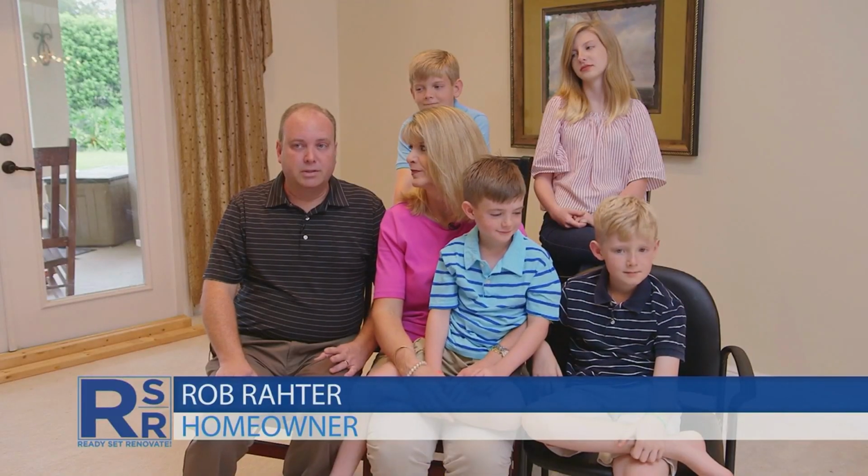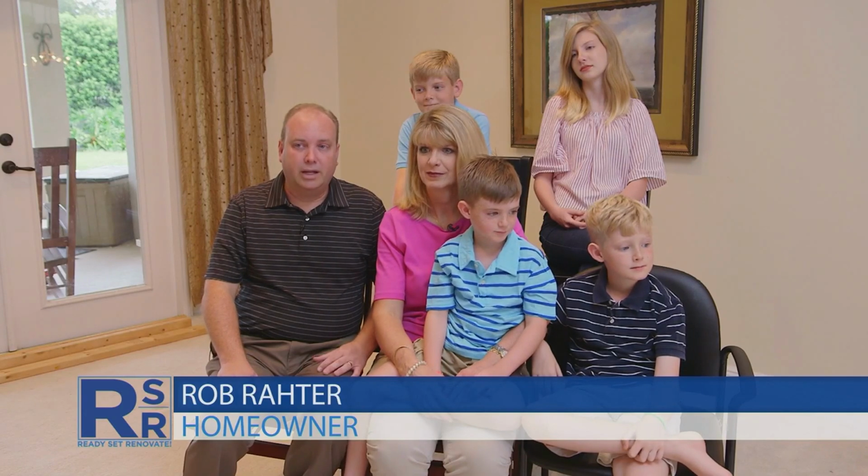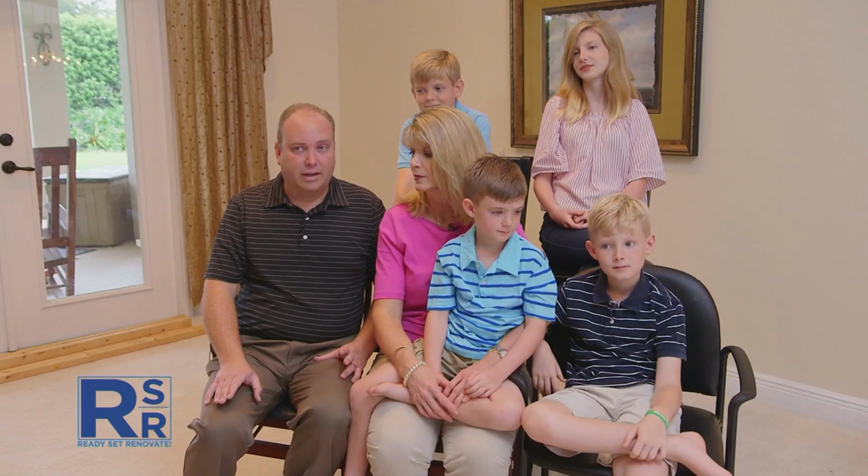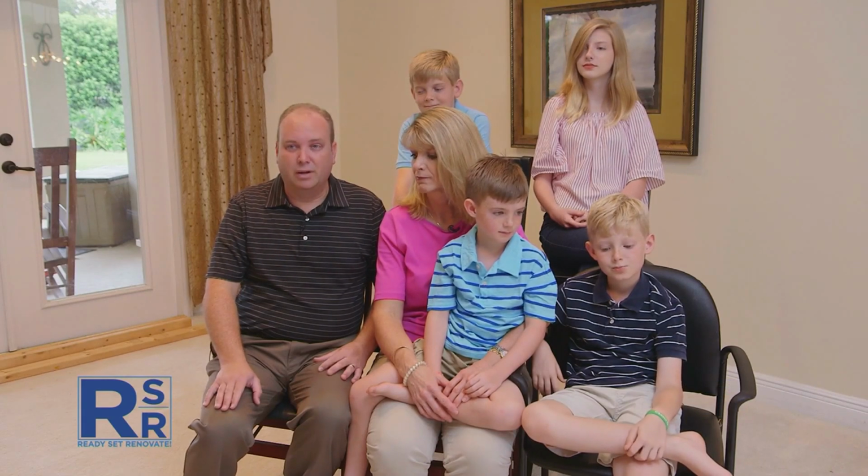What we really love the most is the features of the lot where we're located, the neighborhood. The neighbors are great. So in terms of functionality for us living here, it's been great. It's just been a little tight.